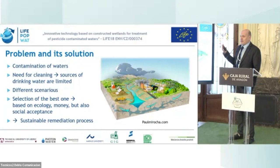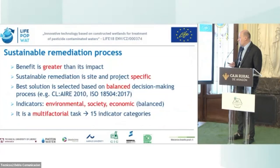Normally this is based only on the economic and ecological point of view, but the social acceptance of the technology is also important, so this is based on the survey. We take all these three into account, not only money and the limits, but also the social acceptance of the method. And we call it a sustainable remediation process.